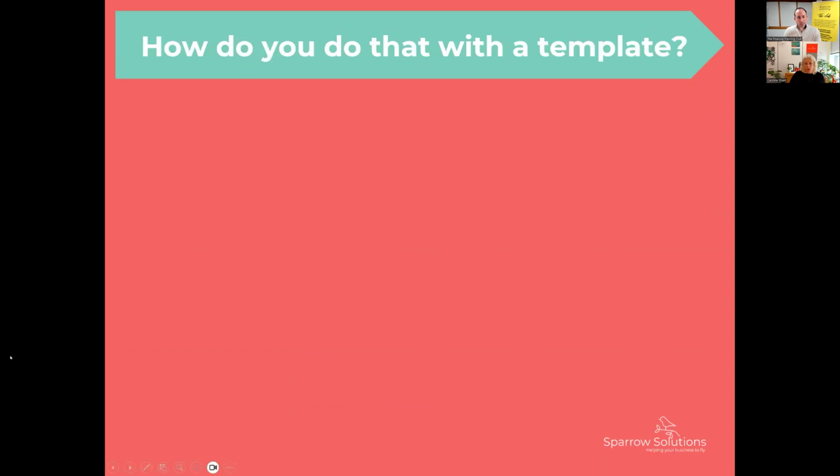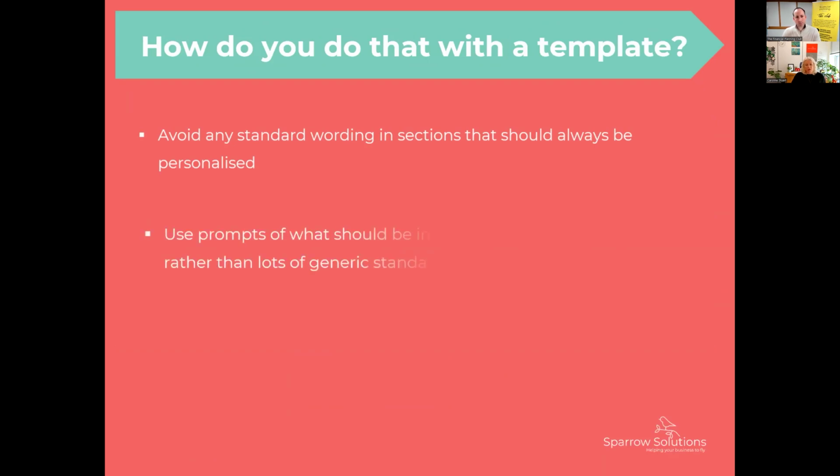So how do you go about doing that with a template? Well, like I said, there are some really simple fixes that can be made to ensure that the reports don't become just another sausage. What you can do is avoid any standard wording in the sections that should always be personalised. Instead of using standard paragraphs, you can use prompts about what should be included in a particular section. Then you'll know that it is specific to that client.